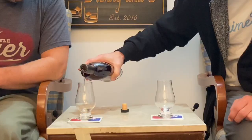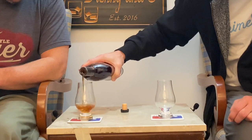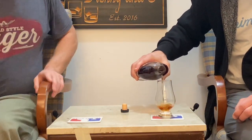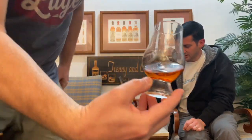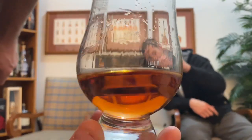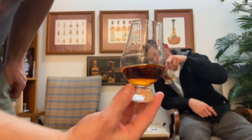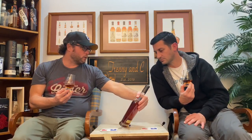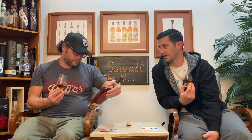Here we go. A little gluggy. Nice color to it. It almost looks like it's port influenced. There's a little bit of that red strawberry kind of look to it. Starboard wine is very dark stuff, so it has quite an influence on the color. Now I wonder if it's the 111 rule. I think the starboard wine does play into the 111 rule.